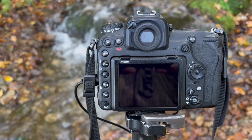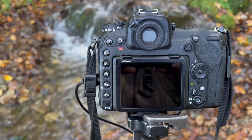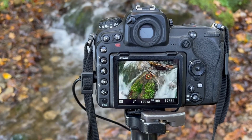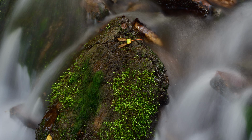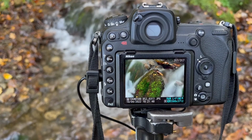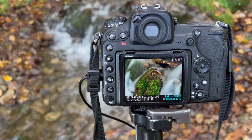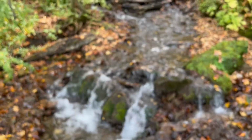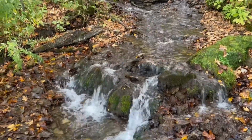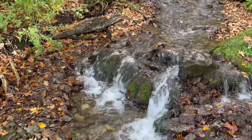We should see a lot of blurred water, cotton candy effect. Sometimes that can be too much. I'll let you decide. I sometimes like it. But that's how I do it when I'm recording moving water, when I'm trying to make that effect.